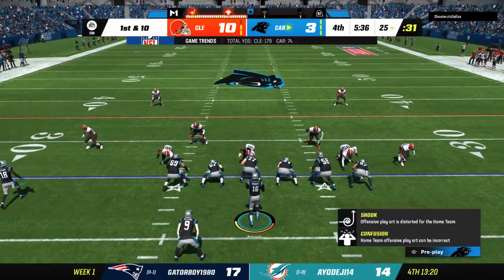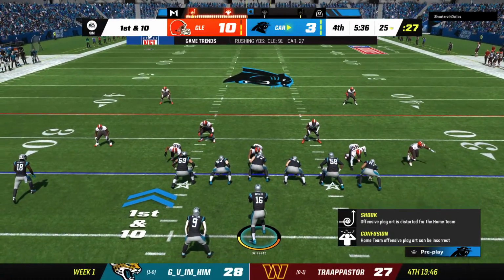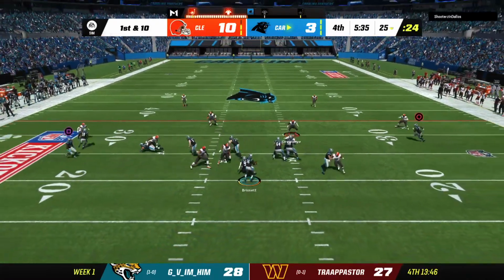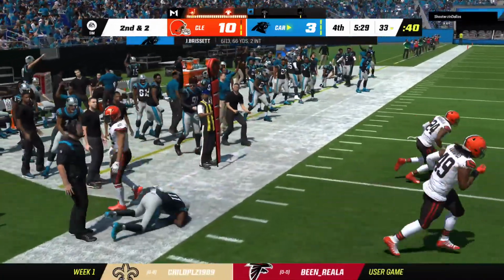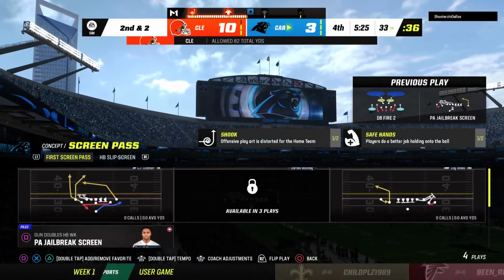This Carolina offense at the line, ready to go. Their defense has done the job. Now it's the offense's turn as they've got it first and 10. Brissett. And this will be caught by Mooney. So they'll get 8 out of that completion, and it'll be second in a couple.